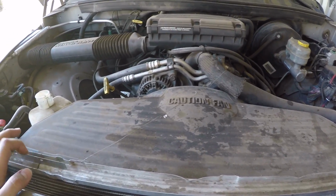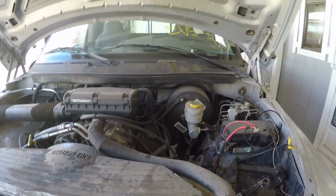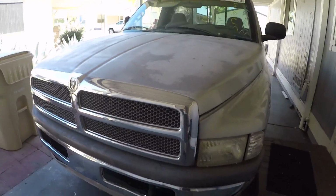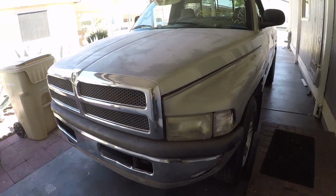So, oh, I gotta be careful. There's a blade here. Okay, so right now I will share with you how I buy these very cheap. So here's how I do it.